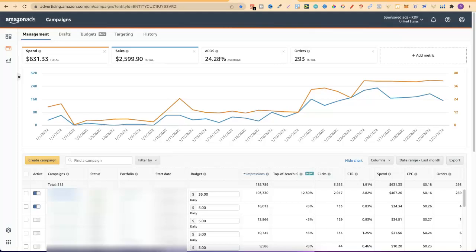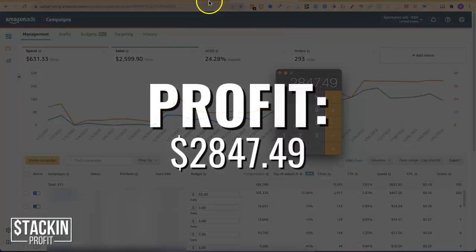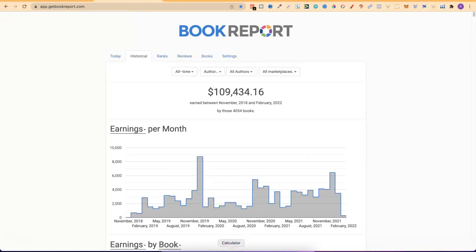Now, let's go ahead and deduct this from my royalties earned so we can see what my profit was. I've already got a calculator up and I've put my royalties for January already in there. $3,478.82. Now, let's minus this $631.33, which equals $2,847 in profit. So this month, a really good month for me, or should I say last month, January, I'm really happy with this.